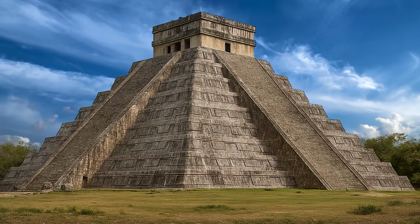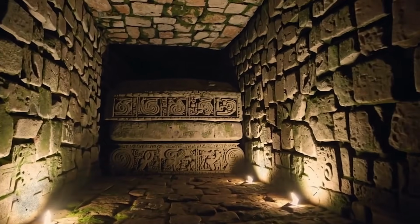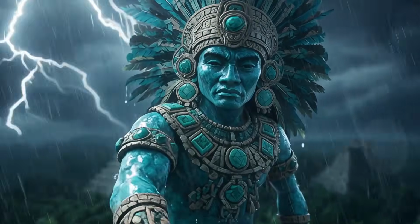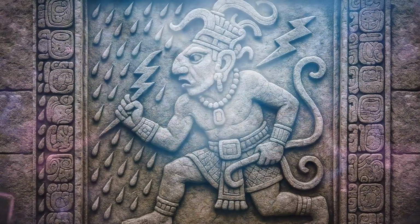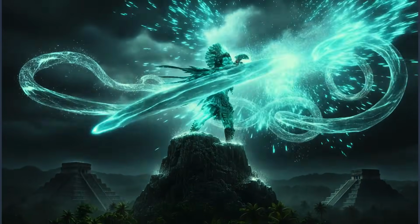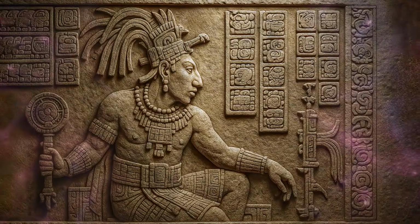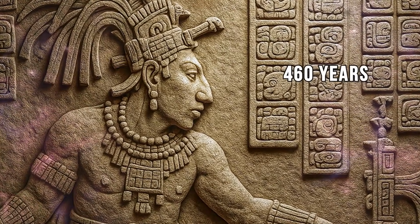A team of archaeologists finally unsealed a hidden chamber, buried deep beneath a structure they'd already studied. And inside that tomb, which is indeed around 1600 years old, was Tikab Shak, the first known king of Caracol. His name is commonly interpreted as Tree Branch Rain Deity, which is poetic and incredibly awesome. King Shak was believed to be a Mayan deity in control of rain, thunder, and lightning. According to folklore, he used axes to strike rain-bearing snakes in the sky to make the rain fall. The buried king is considered to be the dynasty founder. The royal dynasty he founded lasted more than 460 years.